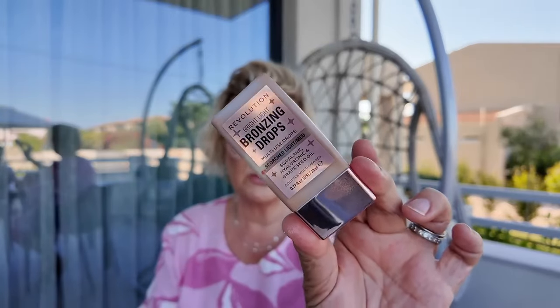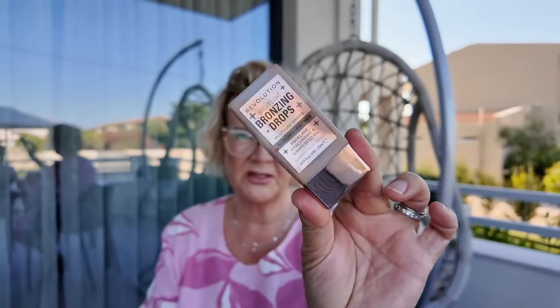It's a little bit orangey on me. I know it doesn't look like it in there at all, but it's fine for when I've got a tan, and I've even been darkening it up a little bit with the Revolution bronzing drops, which I absolutely love. These are so good for darkening up any foundation or skin tint or BB cream or whatever, just to make it into the shade that suits your face.